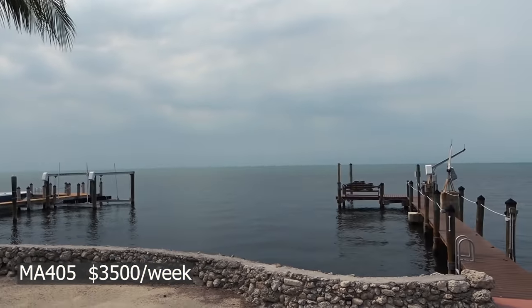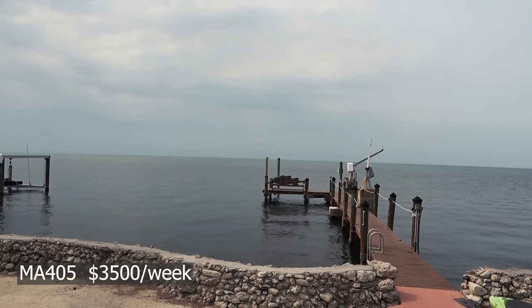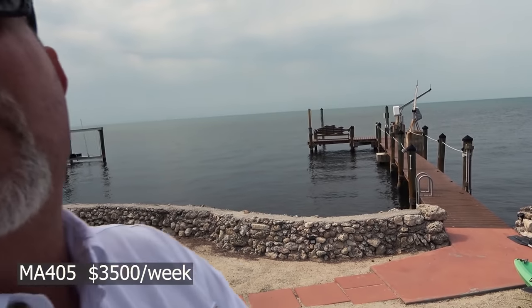Lots of yard space out here for activities. Good dock out there. I don't think you'd have any problem keeping whatever size boat you want. One thing I mentioned earlier, if you look behind me there, let me flip my screen around so I can see and make sure you can see it.